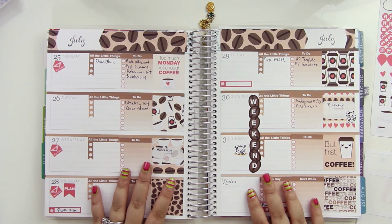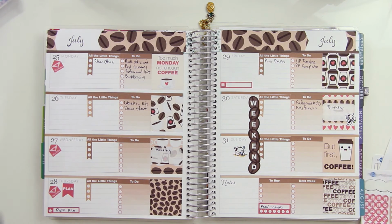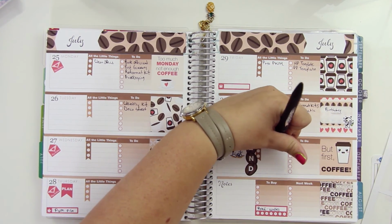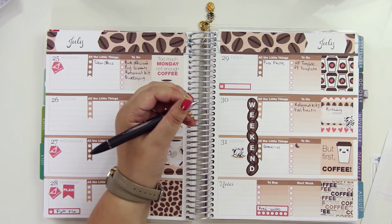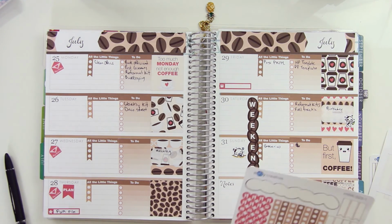And is that pretty much it before deco? I think so. I got groceries. Oh, that should actually go over here. Groceries. And then, yeah, that's pretty much it. I don't know, there's a scribble there now. We gotta deal with it.